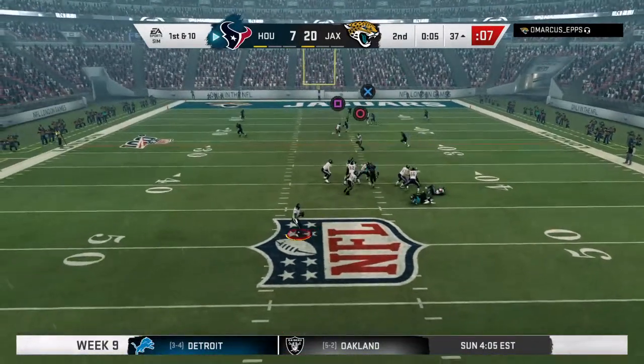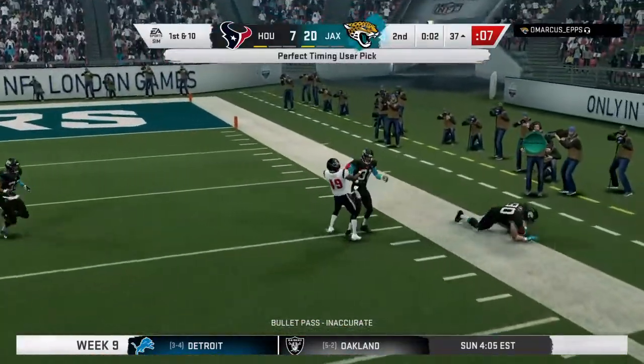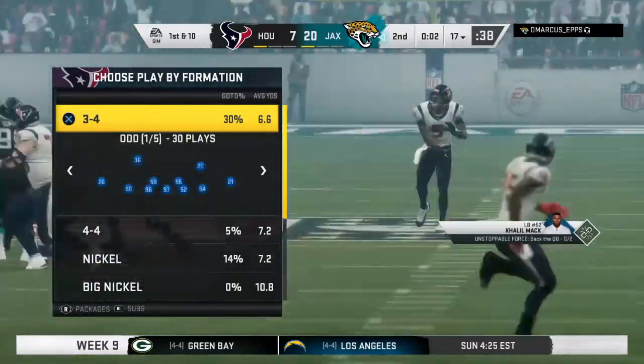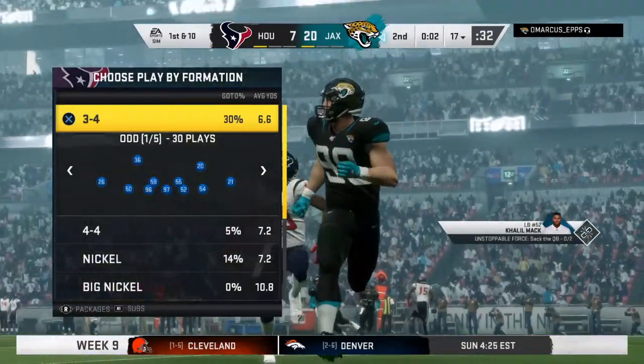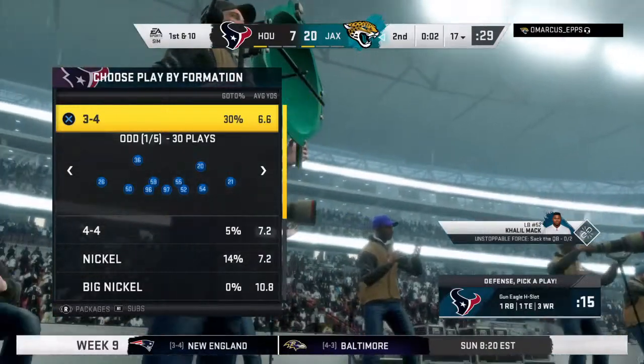Bridgewater now after the fumble recovery. And for the third time here in this half, it's intercepted. Picked off at the 17. The Jaguars take over 1st and 10 at their own 17-yard line.